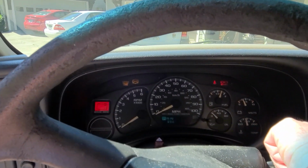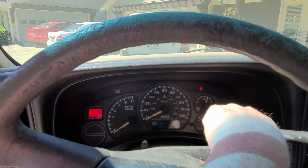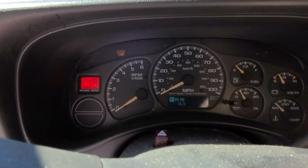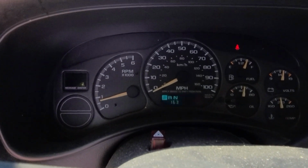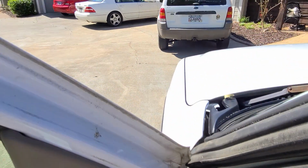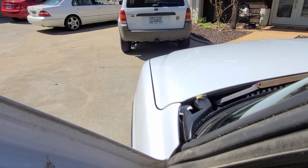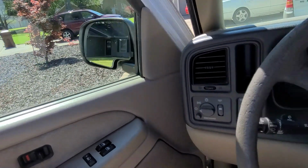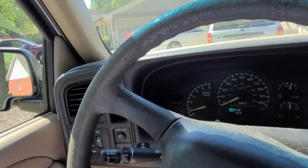I have no idea how many miles this thing has on it. It's got a few. 163,469. And man, listen to that truck. Ooh, let's take a little ride. Boy, she is smooth as silk.